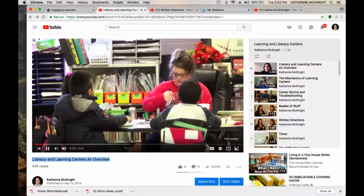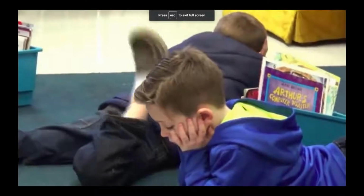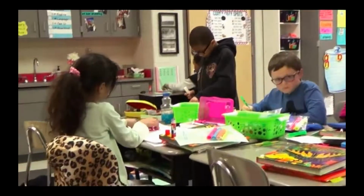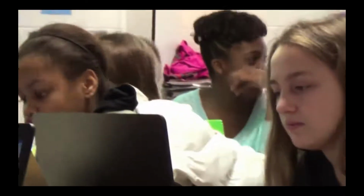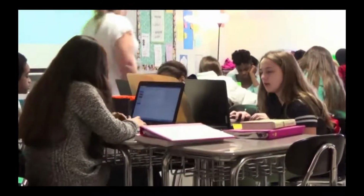As a strategy that we would use for younger students. But kindergarten, first, or second grade classrooms aren't the only place learning centers can be used to build literacy skills and content knowledge. In fact, learning and literacy centers are the intersection between developing literacy skills and content knowledge through middle school, high school, and even beyond.